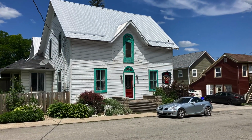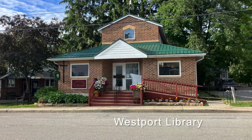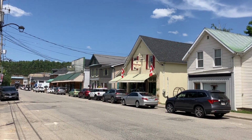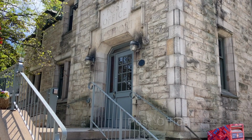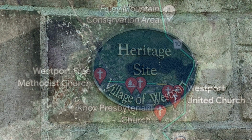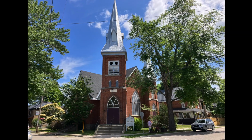The village was first settled in the early 1800s and two families built saw and grist mills, successfully using the lake for transportation. The small community was first known as Head of the Lake and was renamed Westport in 1841, the name reflecting its location at the west end of Upper Rideau Lake. The post office dates from 1845 and the village of Westport was incorporated in 1904 when it separated from North Crosby Township. For such a small community, Westport has a lot of churches, including this one, Westport United Church.